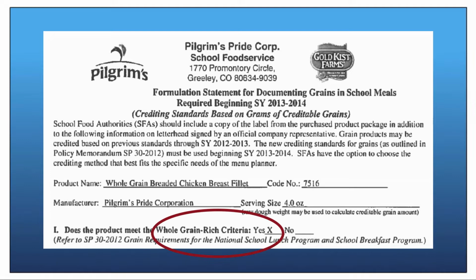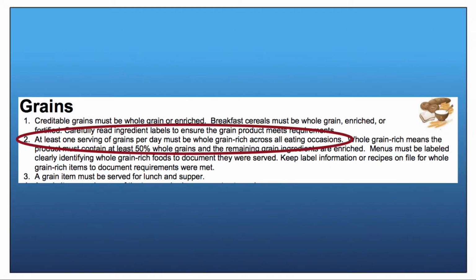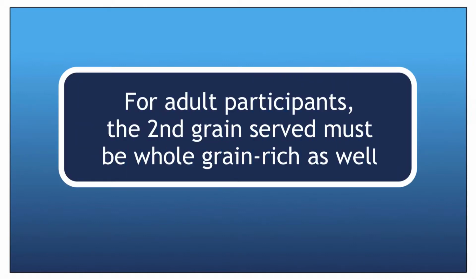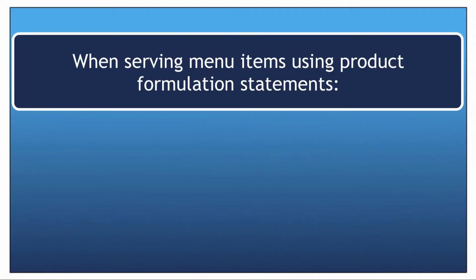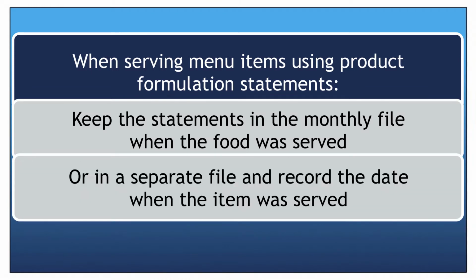Since the item is whole grain rich, it would meet the requirement to serve at least 1 whole grain rich item per day. For adult participants, the second grain served must be whole grain rich as well. When serving menu items using product formulation statements, keep the statements in the monthly file when the food was served, or in a separate file and record the date when the item was served.